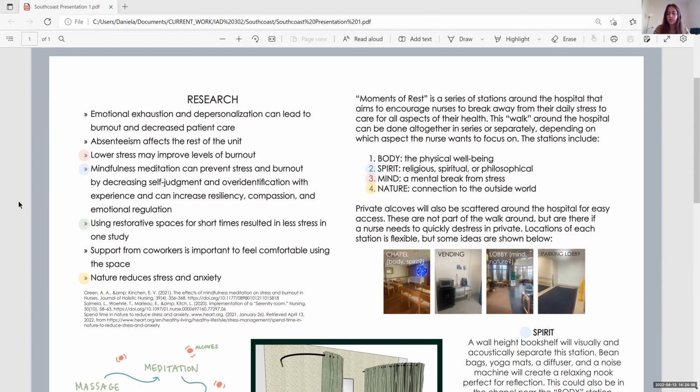So the concept was moments of rest, a series of stations around the hospital that aims to encourage nurses to break away from their daily stress and to care for all aspects of their health. This walk around the hospital can be done all together, or it can be a separate experience. One station can be one day, another station another day, because nurses might not have that much time to walk around the whole hospital. Depending on which aspect the nurses want to focus on, the stations can include the body, the spirit, the mind, and nature, and these will go into more detail later.